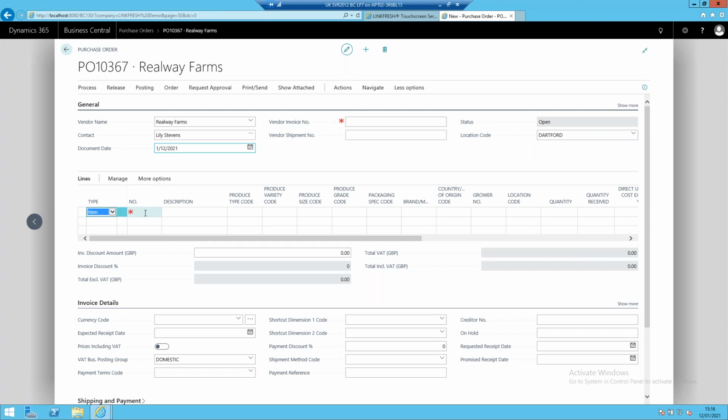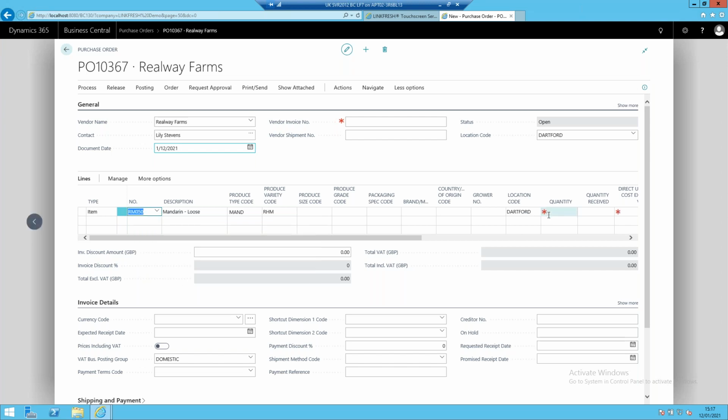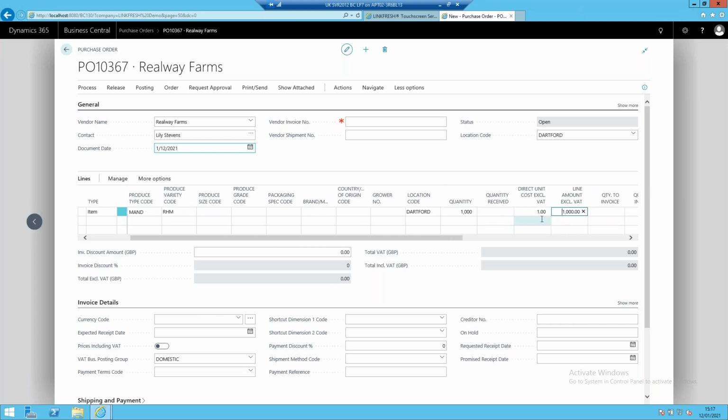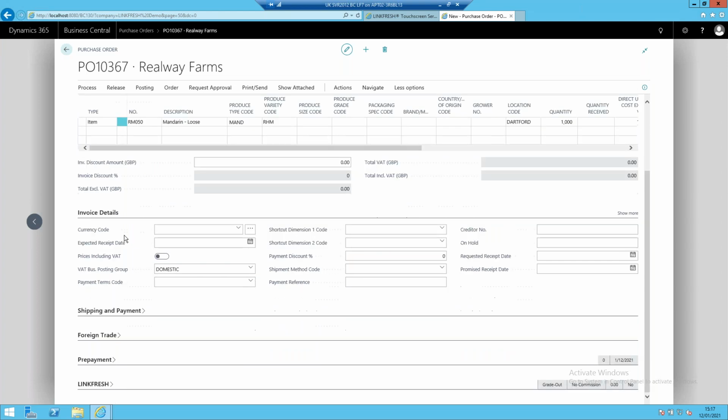I'm going to be purchasing an item. It's raw material 50, which is my loose mandarins. I'm going to book 1,000 in. I'm going to specify a £1 a kilo because fundamentally this is going to generate a journal on your raw material assets. So I'm going to have a notional £1 per kilo at this point.